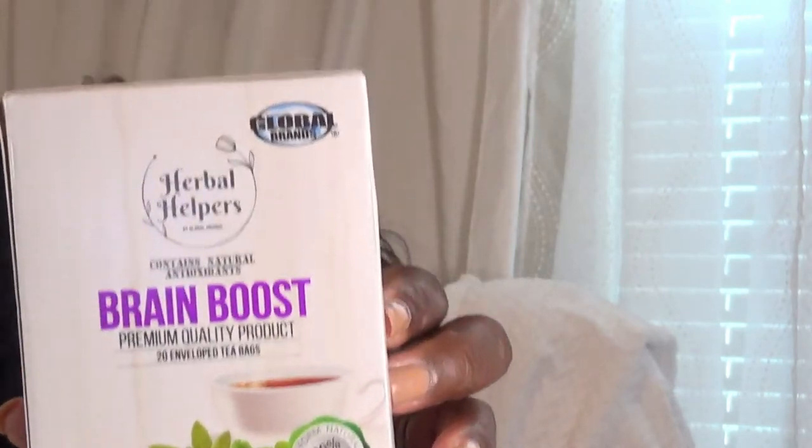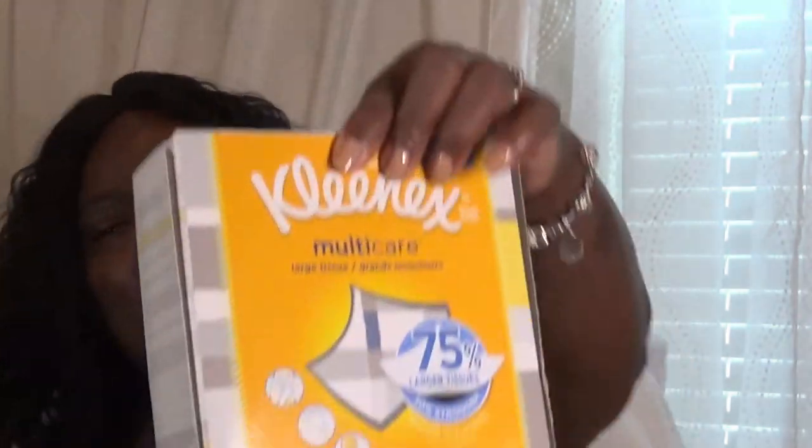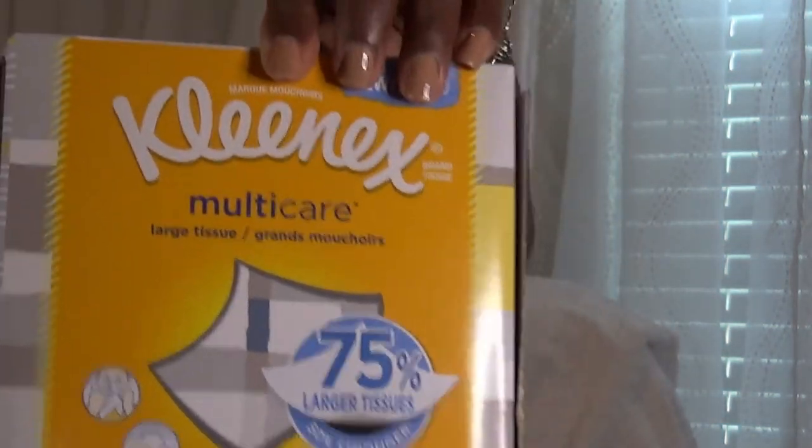Oh, she put stuff in here. Okay, this is Brain Boost. Premium quality tea. Oh, wow. Herbal helpers. Got tea? Come on, girl. Kleenex. Come on, girl. You better pack me a good basket. Yes. I'll just go in my car. Oh, got the mask to go with it. Gold Goes and Grinds. Oh, it is too cute.